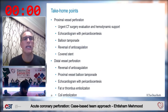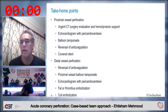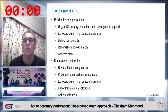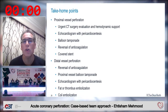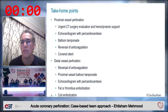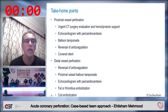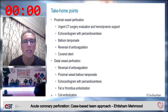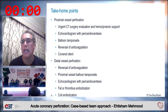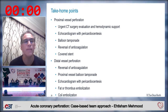So what are my main take-home points? First, if it's a proximal vessel perforation, immediately make sure you call cardiac surgery and any hemodynamic support that you need to put in place, which often includes an urgent or emergent pericardiocentesis and vasopressor support, as well as cross-matching of blood. Immediately balloon tamponade. As I highlighted, in the first case, we immediately recognized it, balloon tamponaded it, and were able to put in a covered stent quite quickly.